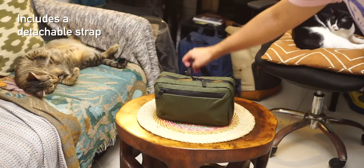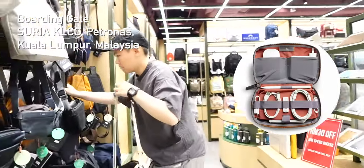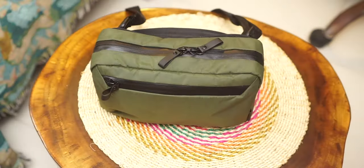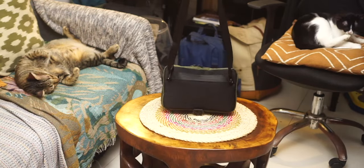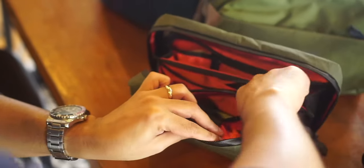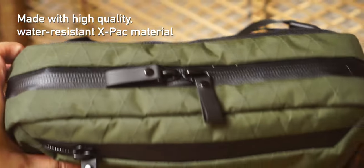Initially, I thought of buying the Bellroy Tech Pouch from Boarding Gate in Kuala Lumpur, Malaysia when we visited a few months ago, but I felt that it was too small for my needs. I wanted to have that flexibility of being able to bring most of my tech EDC essentials, even if it meant that it was going to add a bit of bulk to my loadout. Alpaka was definitely top of mind when it came to ultra-functional, high-quality tech kits and EDC pouches.